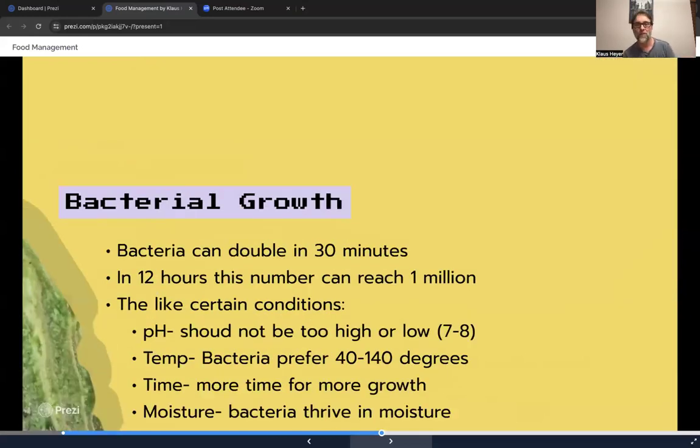So let's look at bacterial growth. Norovirus was the virus. Let's look at the other ones, which were bacteria. Bacteria grow pretty fast as well. In 12 hours, they can go from 1 or 2 bacteria to 1 million. That's very significant. They like certain conditions, and in general, those conditions are the same conditions that our body has, right?